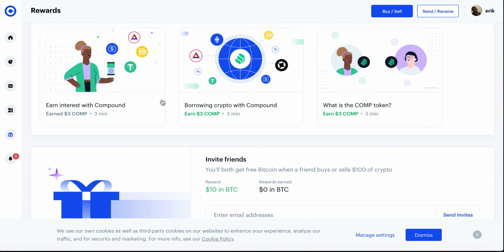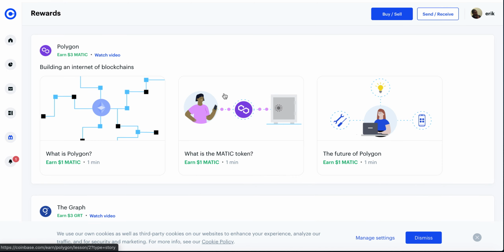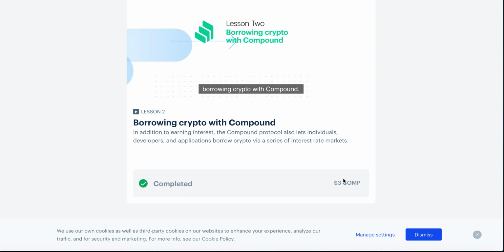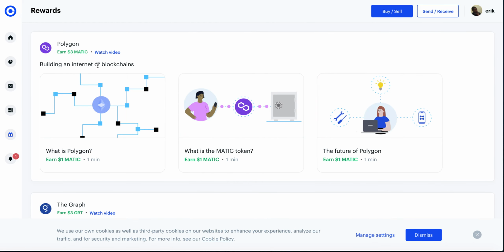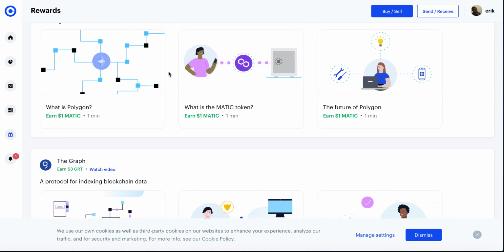So what's next? We did this. I guess when you do this. And Polygon. Ooh, look at that. Polygon. We haven't even started Polygon yet. Let's see what else they got for us. Beijing gonna give away 6 million tokens. Makes sense. Let's see. Let's push this button again. I'm already done. All right. So I guess the next one is the graph and Polygon. Let's give Polygon a try. All right, see you in a minute.